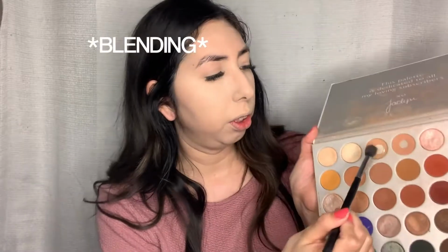Okay, first things first, we're going to be using these two shades mixed together. The names are Silk Cream and MFEO. Those are the colors we're going to be mixing together. And we're going to take a Morphe M52 brush. It's just a fluffy blending brush. We're just going to tap, tap, tap, tap. Just make sure it's well coated. And then you have to dust it off, or else it's just too much product.